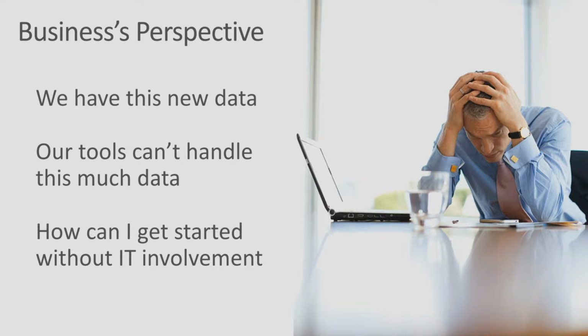The business's perspective on this is really, we have this new data, so what are we going to do with it? And this could be telematics data. It could be data coming from a manufacturing plant floor. It's usually not your typical CRM, ERP, standard relational systems that have been in the organization for years. These are oftentimes external feeds or new internal feeds that are generating tremendous amounts of data. Now, Cortana could definitely handle the classic data feeds as well.